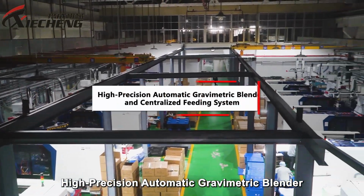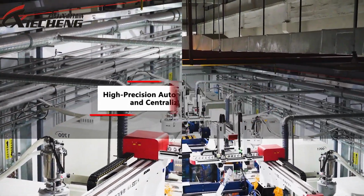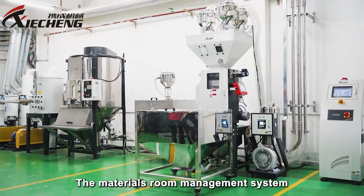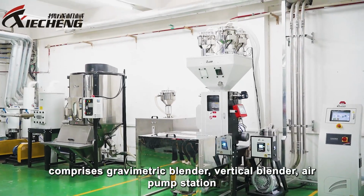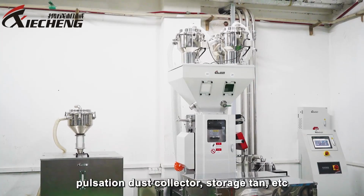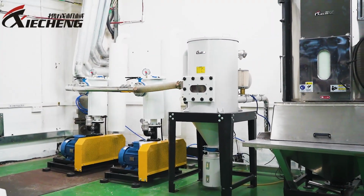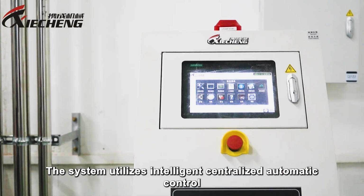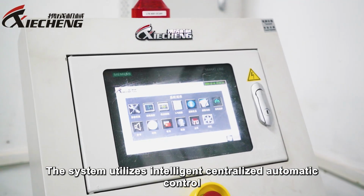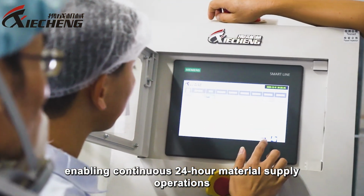High-precision automatic gravimetric blender, and centralized feeding system. The materials room management system comprises gravimetric blender, vertical blender, air pump station, pulsation dust collector, storage tent, and so on. The system utilizes intelligent centralized automatic control, enabling continuous 24-hour material supply operations.